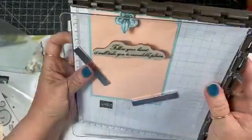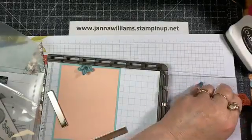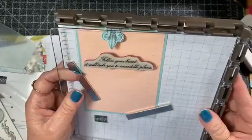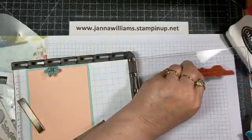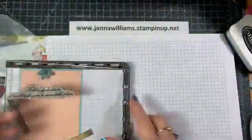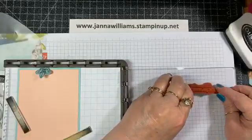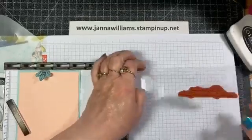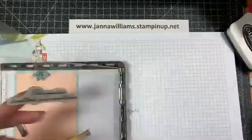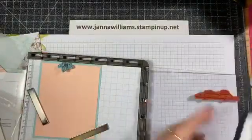Let's see how that looks. Nope, it's still wonky. I definitely don't want it to be wonky. Okay, it's almost. I took it the wrong way. Sorry, you guys. I just need to get this straight. Okay, I think we have it. I think so. Fingers crossed.